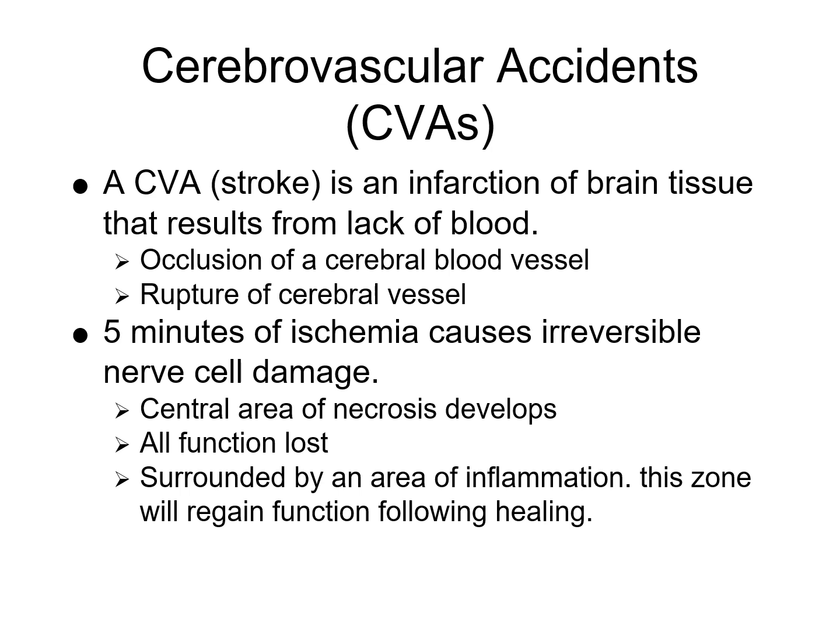A stroke is an infarction of the brain tissue that occurs because we lack the blood supply there. Necrosis is usually an outcome of an occlusion of the cerebral blood vessel by an atheroma or an embolus that causes ischemia. And this could be the consequence of a ruptured cerebral vessel, which causes hemorrhage and then increased cranial pressure. 5 minutes or less of ischemia can cause irreversible nerve damage. A central area of necrosis would develop, surrounded by inflammation, and function to the area is immediately lost. The tissue would liquefy here, leaving a cavity in the brain. And this would be liquefaction necrosis that we talked about earlier.